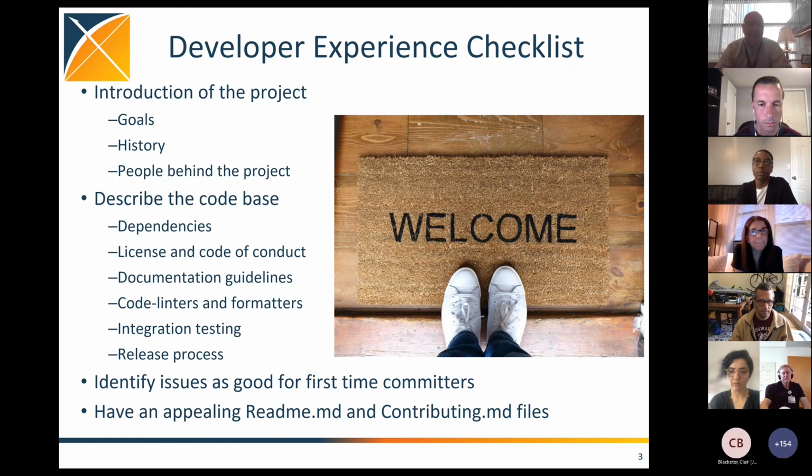We're also going to make an exciting announcement about creating a new contributor cohort that we're going to have an application process that's going to begin on April 26th. So more on that next week.